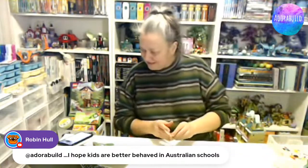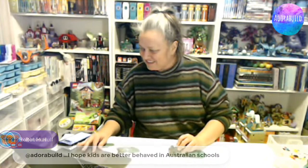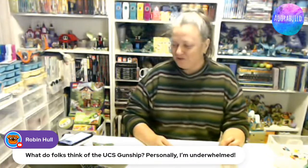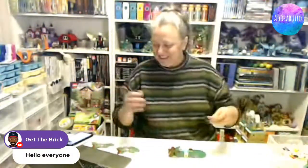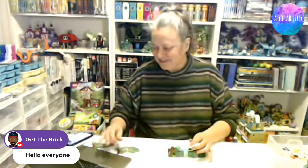Where's that part? And oh yes, and then Robin's asking here, what do folks think of the UCS gunship? Personally, I'm underwhelmed. Oh, and Get the Brick is here as well. Hey mate, it's nice to see you again. Hope that you're going well. I met Get the Brick this morning in Taz's stream, so that was really cool.